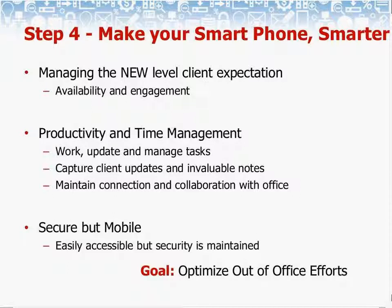So by having access to all of your client information on your smartphone allows you to manage their expectations better, because when they're reaching out to you, you could reach back to them very efficiently. It allows you to increase your productivity and time management.